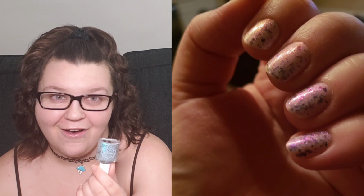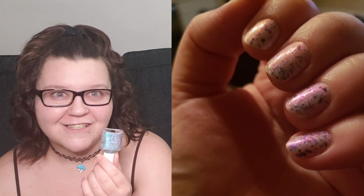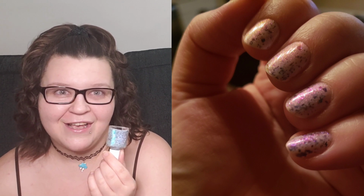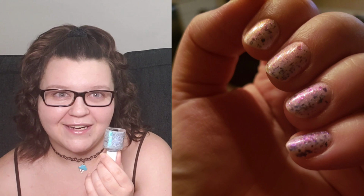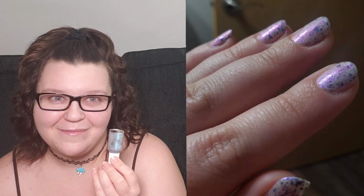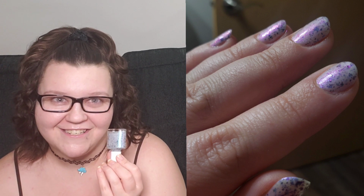This was one of my longest worn manis. I just couldn't stop staring at it, and the shift is so glorious. You get so many different colors in every lighting. It's different, so definitely a beautiful chameleon polish.